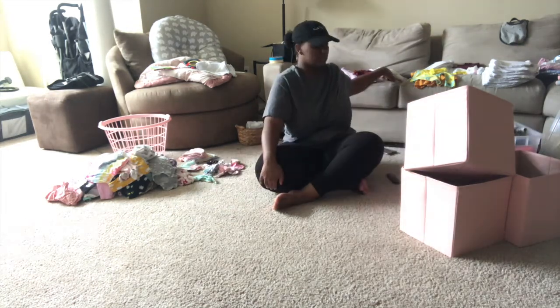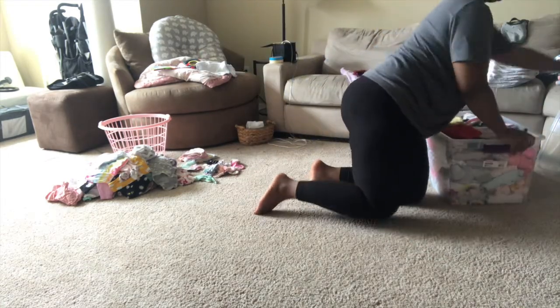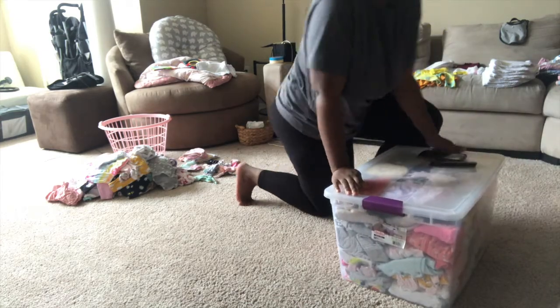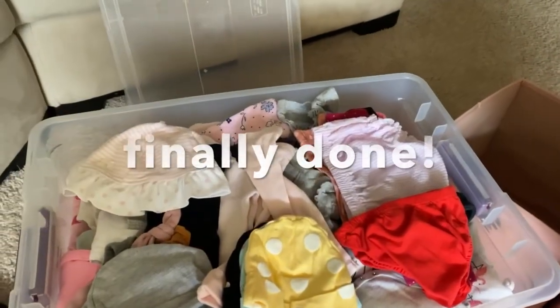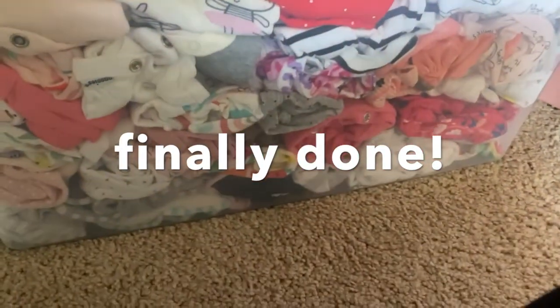So that's pretty much it. After I finished everything, I went ahead and snapped the lid on there and got those empty bins out of the way. And of course, I'll be refilling them with stuff after I finish washing everything, but I just wanted to go ahead and pack that bin back up.